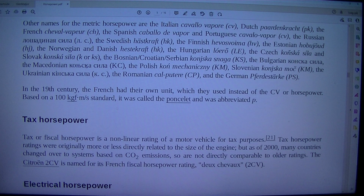k or ks, the Bosnian/Croatian/Serbian konjska snaga, KS, the Bulgarian, the Macedonian, KC, the Polish koń mechaniczny, KM, Slovenian konjska moč, KM, the Ukrainian, the Romanian cal putere, CP, and the German Pferdestärke, PS.